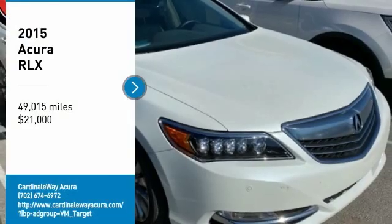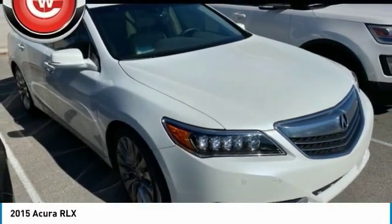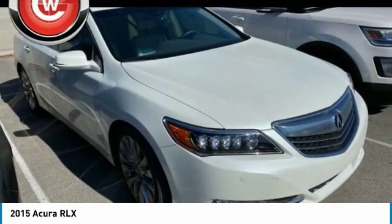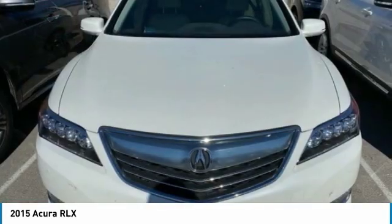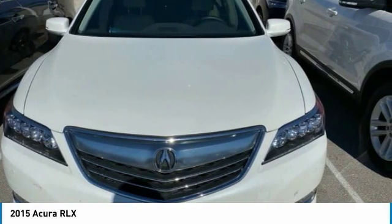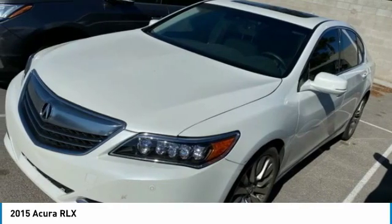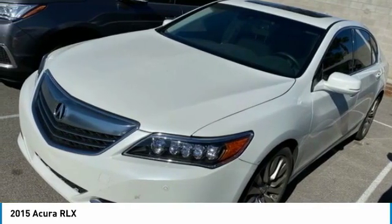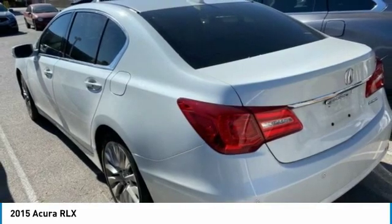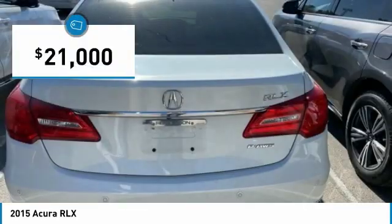Take a ride in the 2015 Acura RLX. The Acura RLX is a full-size luxury sedan that sets itself apart. Its interior is beautiful, spacious, big, light, and airy. The Acura RLX features elegant styling which gives buyers even more exclusivity luxury owners crave. You can't resist it, and it is priced below $25,000.